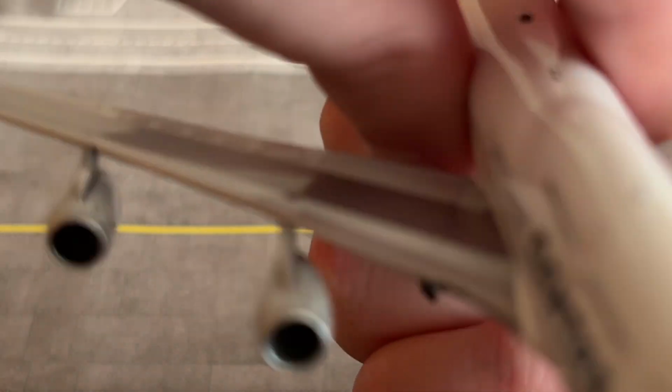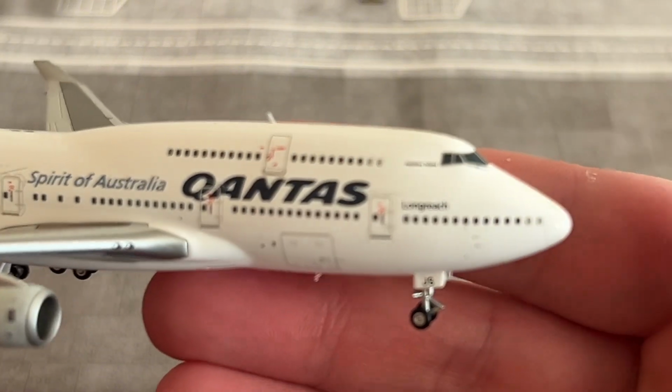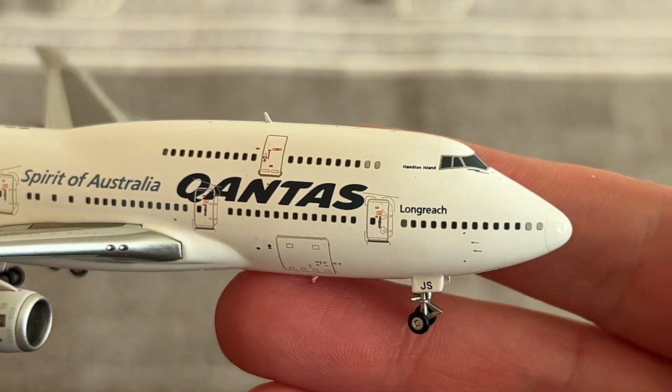I'll showcase the other side of the aircraft momentarily. Absolutely fantastic. I'll try and get it up close to the camera and get a better focus on it. There you go.